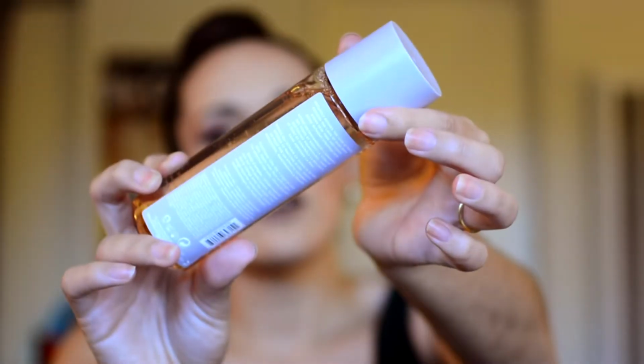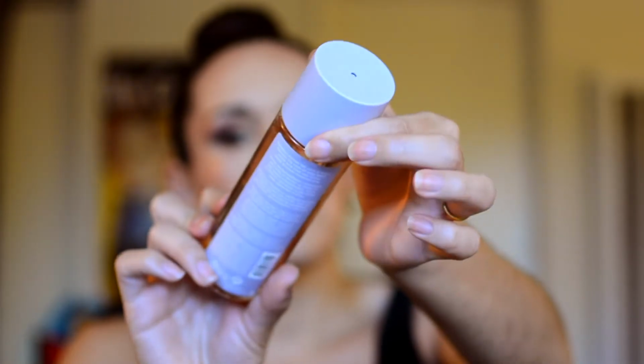It also has a twist top with that little center opening. Because it's kind of liquidy, when you squirt it into your hand, just make sure to squirt lightly. It's a hard packaging, so it's really easy to pour way too much way too fast.